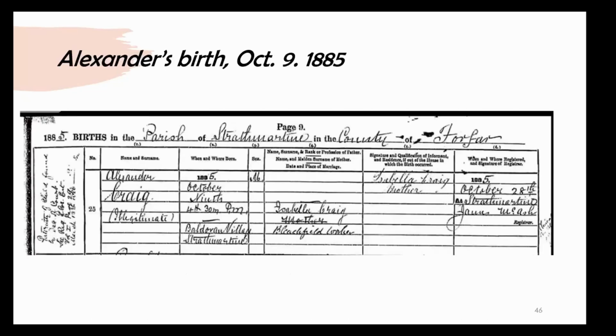But she did find his birth record over in Dundee, and you can see it says that his mother is Isabella Craig, and I believe it also says somewhere on there that he is illegitimate, which would be the terminology that they would have used.